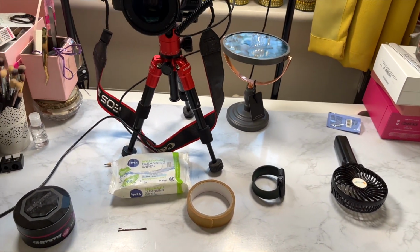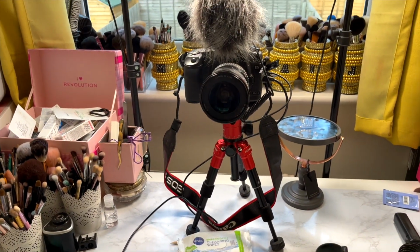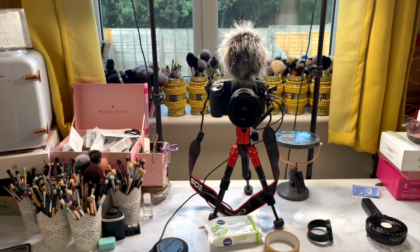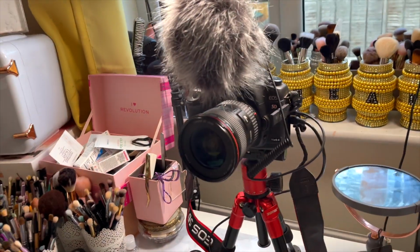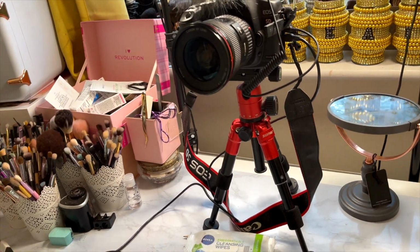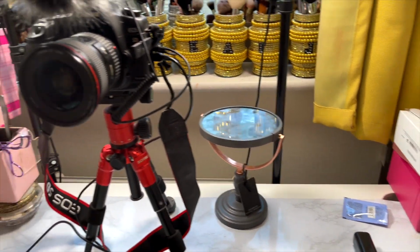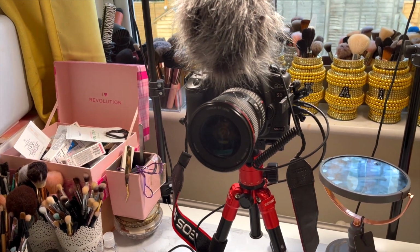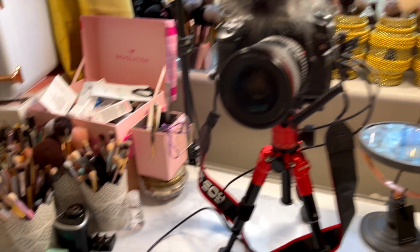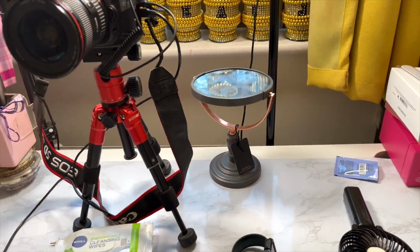I've got my trusty little mirror for recording. And then my camera, which I don't think I've ever shown you guys what I record with. But this is my camera and the way it's set up. Literally, I'm sat in front of it. I normally have my laptop to the side so that I can see, because this doesn't have a flip out screen. So I connect the wire, which is here, to my laptop so I can see what I'm doing.